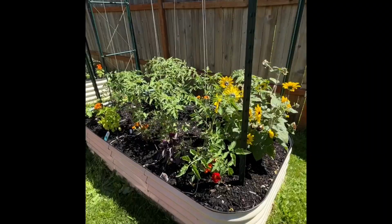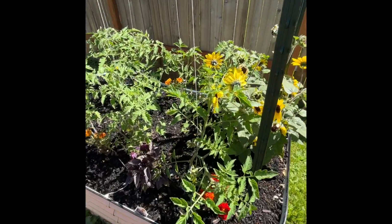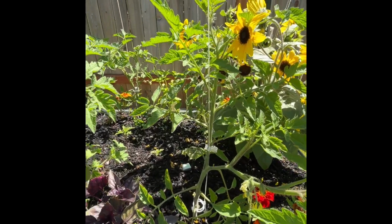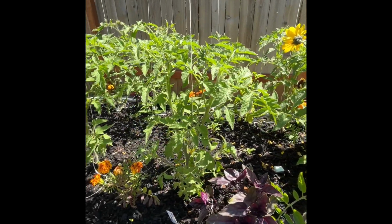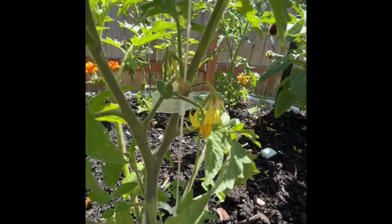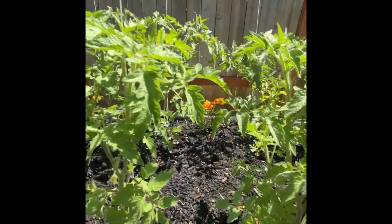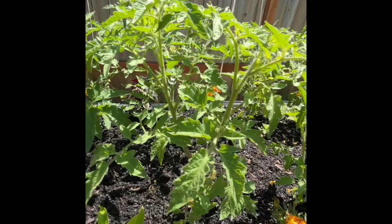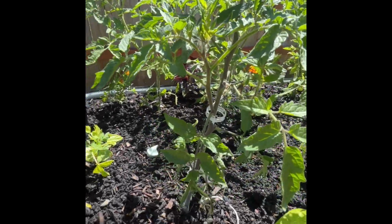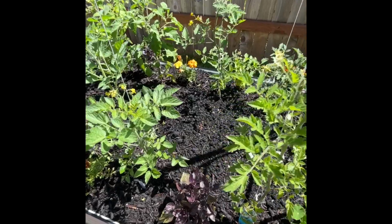But can you just look at these gorgeous tomato plants? They're finally growing. Look at them. Basils, tomatoes, blossoms down, coming in. Beautiful. They're green, they're lush, they're healthy. I'm so excited. Here's the other tomato bed kind of coming in.